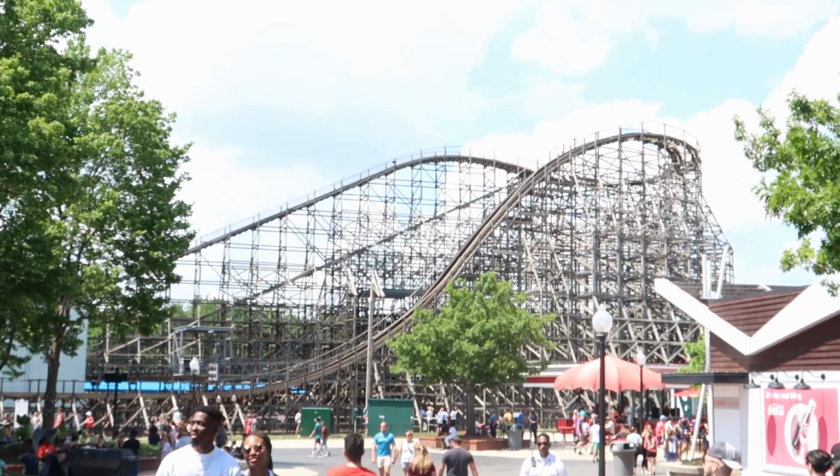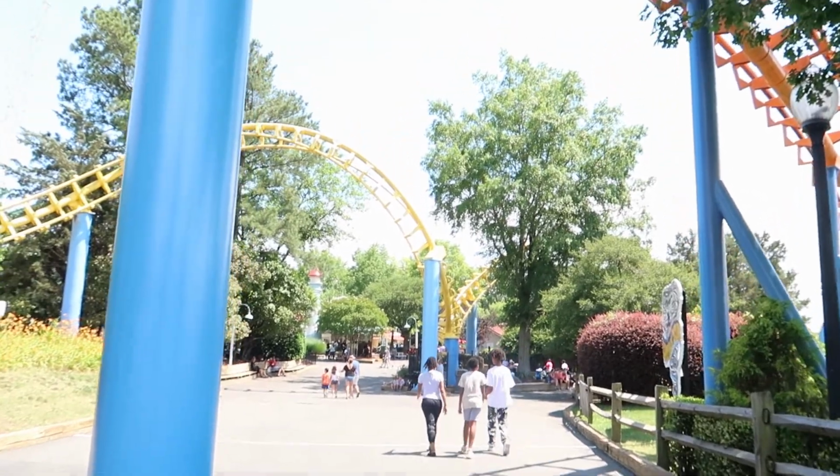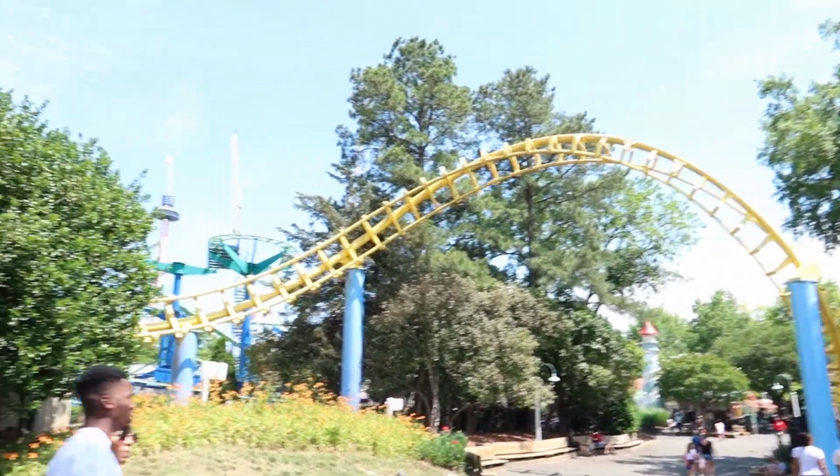So the wooden coaster Hurler is back there in all its glory. It's pretty much right next to Fury 325. But I think first we're gonna try to check out some of the other big steel coasters. I'm not sure how long the waits are today, but if everything's long as well, then we might as well do the bigger rides.